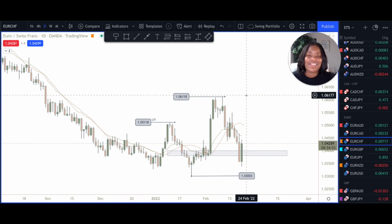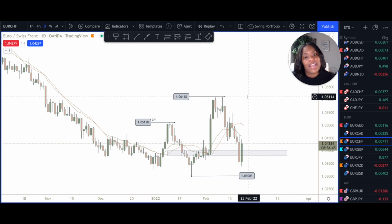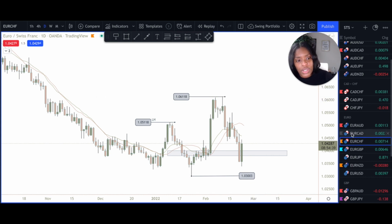And I have to keep mentioning that it's going to be a swing trade position. We're not day trading this. It's a full trade setup. And there becomes a difference in knowing when you have a swing trade and then when you have a day trade. Okay, so that's Euro Swiss.